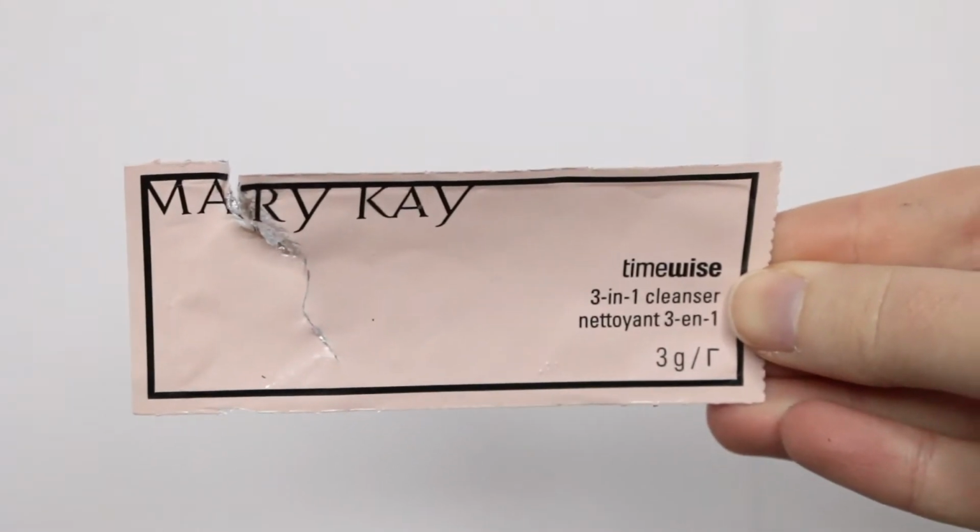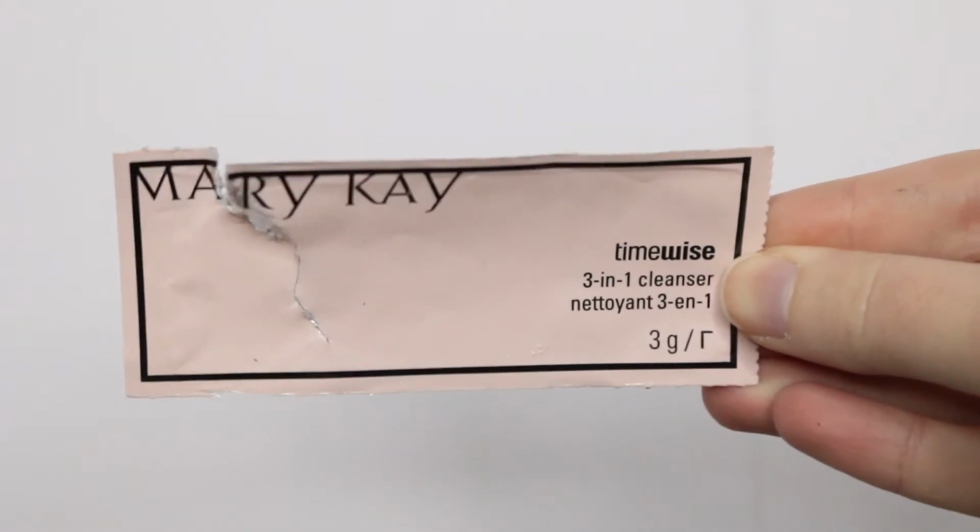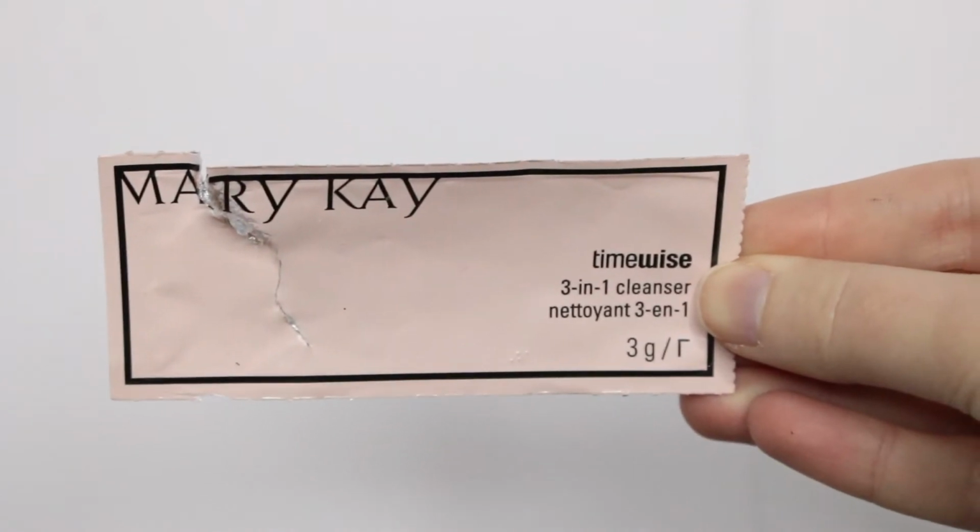I then have a sample of the Mary Kay Timewise 3-in-1 cleanser. My mum gave me a few of the samples out of her kit because she's not going to be a consultant anymore, so she's just clearing up her stuff. I took this with me when I went to Brisbane for training this last week, and it was so much easier just using this for night and morning than having to take my large tube of cleanser, so they're handy to have.